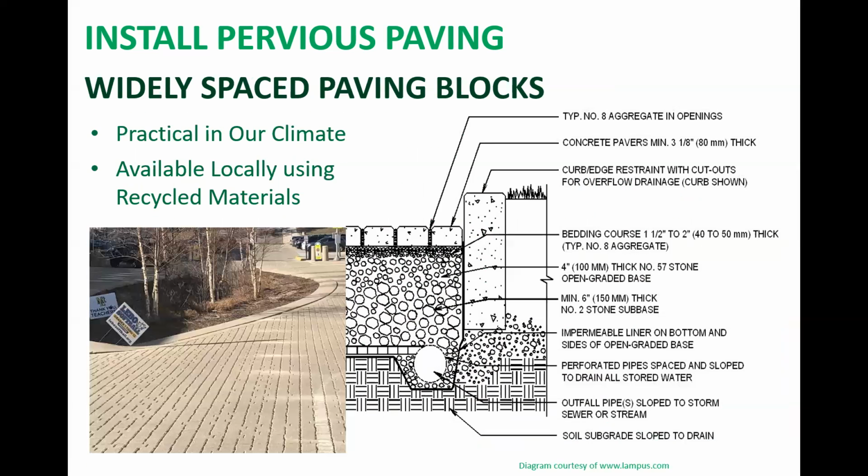Another option is to install pervious paving in the form of impervious building materials such as stone, concrete, or brick that can be laid with space in between them to allow for pervious areas of gravel, sand, or vegetation. Pervious surface was installed at Mount Lebanon High School to reduce runoff between the school buildings next to the rain garden.